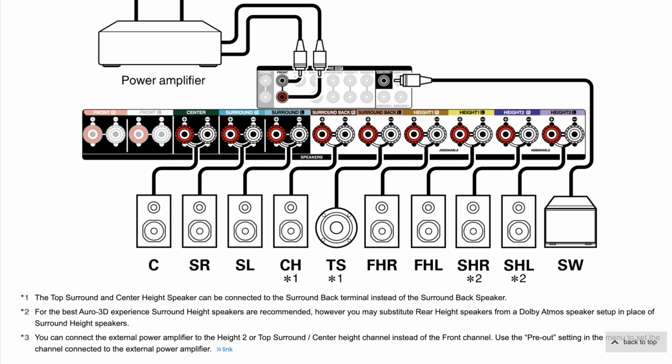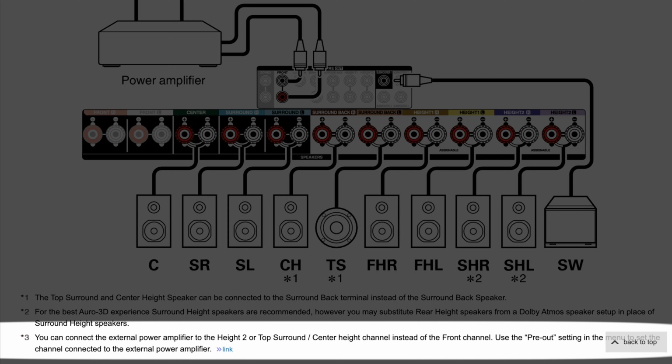As far as connections are concerned, you'll connect the center height speaker to the surround back right speaker terminal, and the Voice of God channel will be using the surround back left speaker terminal on the back of the X3800. And again, you can externally power the center height and Voice of God channel, or height 2 left and right, or front, left, and right.